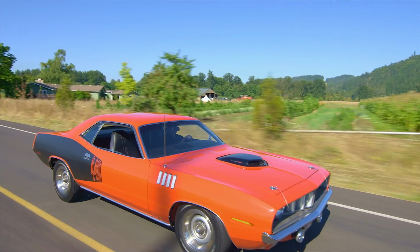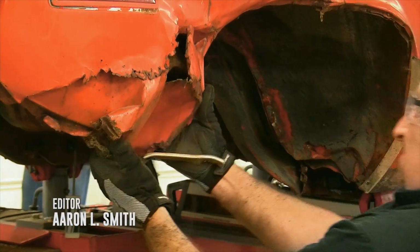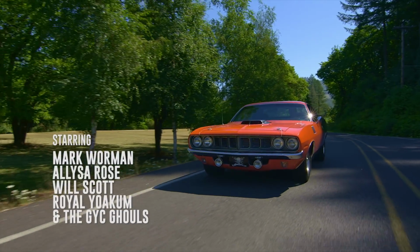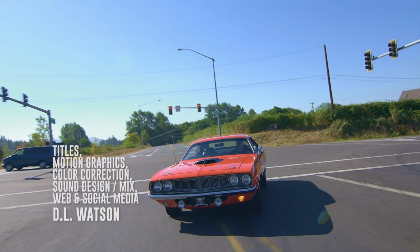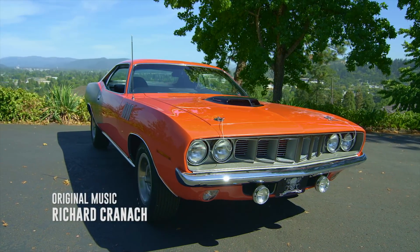Our 71 Cuda has been with us a long time, so when you get to this milestone where it's actually officially done, it's a little bittersweet. I've been dragging that car around for a better part of a decade, and fighting a lot of urban legends and rumors that it was going to be this and it's going to be that and it couldn't be saved. To be where we're at, I would have to say it's an accomplishment that I don't take lightly. That was a difficult car, and honestly, without the support of everybody that was involved in that build, I don't think we could have done it.